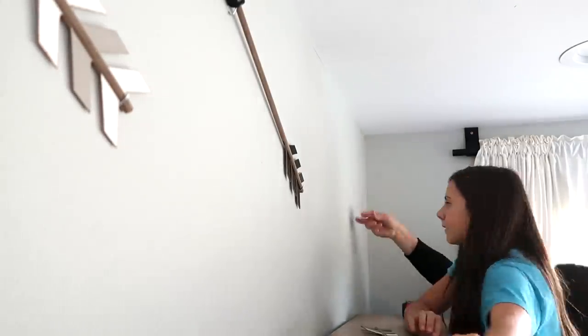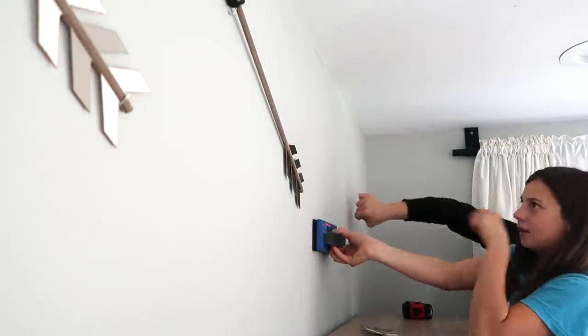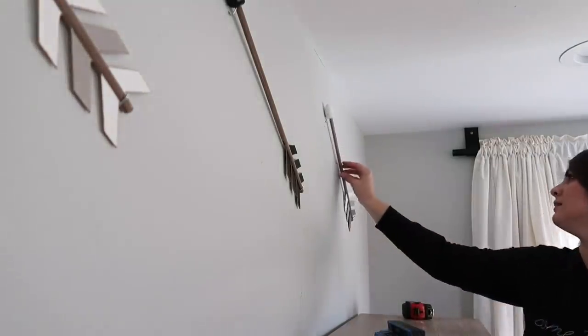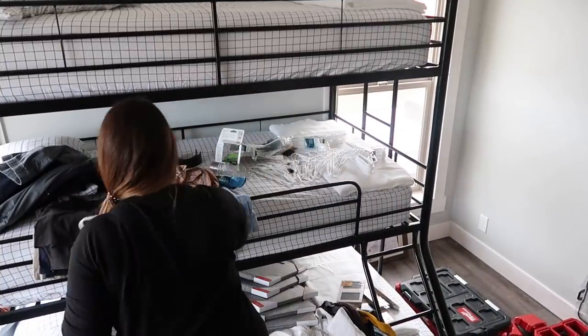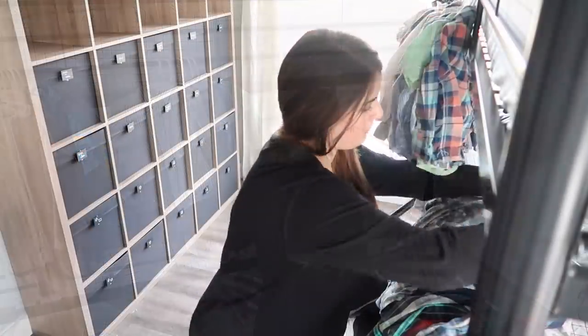I really wanted to keep it very simple in here because there was going to be a lot going on already with the big bunk bed and also with all of the cube organizer and everything. And so I wanted to keep it really simple, but I still wanted to style it in a way that reflected the boys' interest and also gave them a little bit of their own space just to help them feel like they had their own personal space, even though it was a shared room.